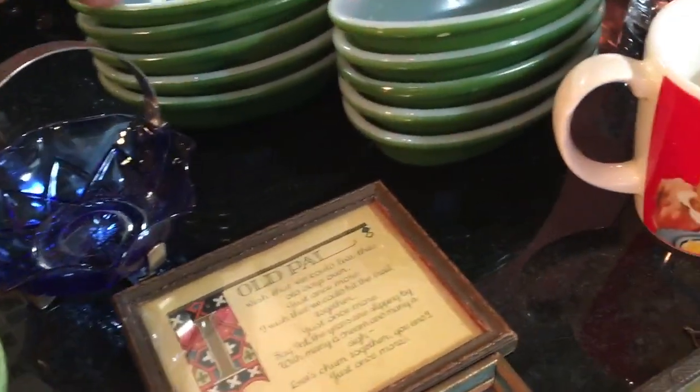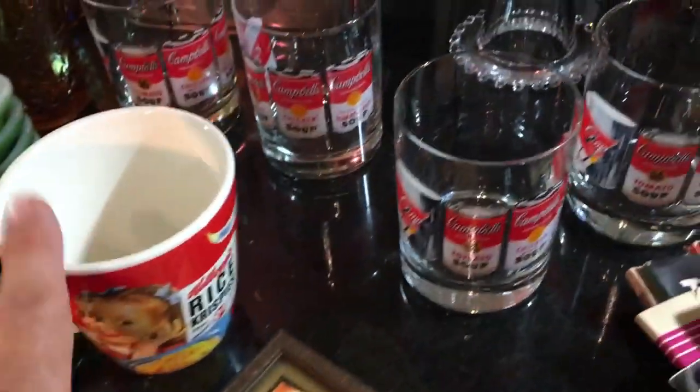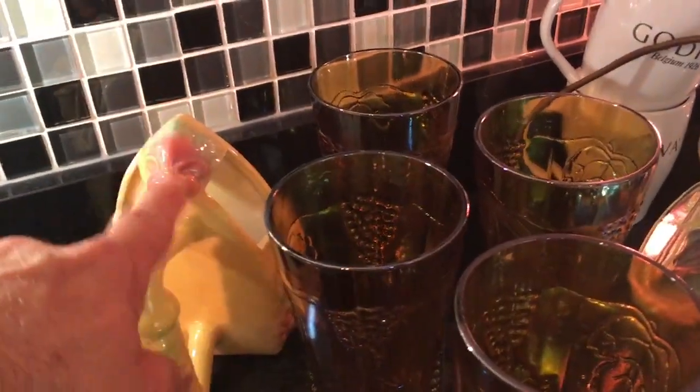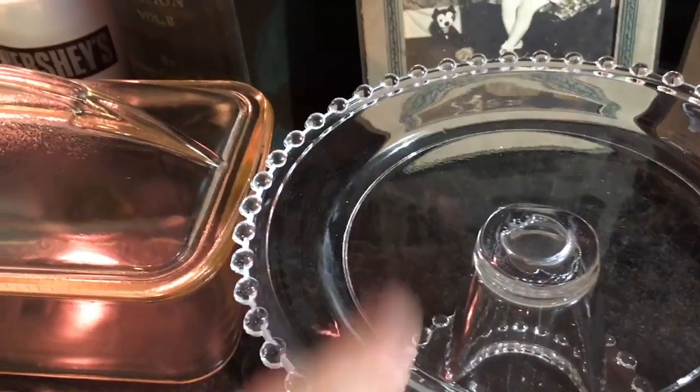That one I already had. This was $1. These were 75 cents each for the five of them. 50 cents. These were $1 each. This was $2. I paid $10 for that elephant lamp, but I'm going to sell it for about 50. $1 each on these. This was $2. The mugs back there were 50 cents each. This was $0.25. I think I told you what that is.